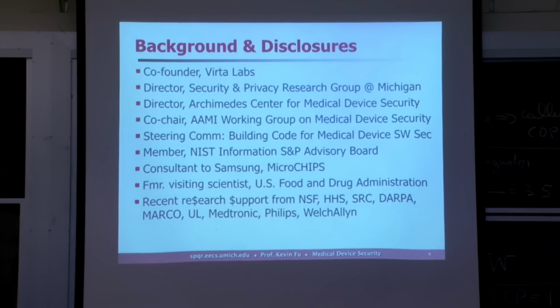I'm also required to put up this boilerplate slide on my potential conflict of interest. So now you can know about any potential biases on my thinking, but I'd like to think that I am less biased than the average person. Okay.